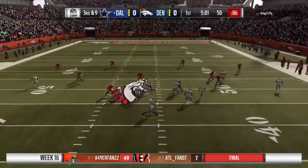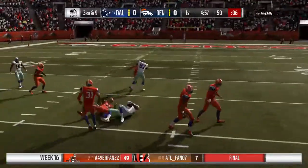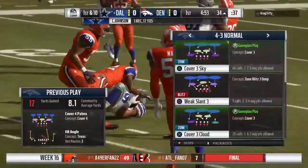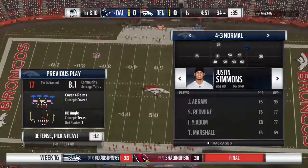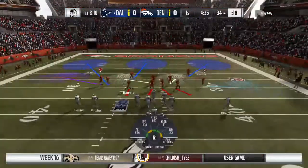Gone. From the midfield stripe, they'll look to throw. This is Johnson. He's got it. And he's corralled, but not before getting it inside the 35. First time they've hooked up here. Good for 17 and a first down. From the 34 now, here's 1st and 10.